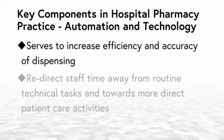Let's talk about another key component, the importance of automation and technology. Automation and technology have been used in pharmacy since the 1990s, but are becoming increasingly used in hospitals. Pharmacy automation serves to increase efficiency and the accuracy of dispensing. Medication-related technology used outside the pharmacy is usually focused on safety. For example, barcoded medication administration, smart pumps, computerized prescriber order entry.